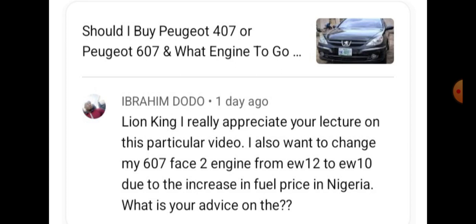Now, your car is, like you say, a phase 2 607, which is known as Z9. And they said it has an EW12J4 engine, which means the 2.2 petrol engine there is the 3FY version of the EW12, not the 3FZ. Now the 3FY version, the wiring connection and the injection system, is different from that of the 3FZ. So they are not the same. The ECUs are not the same.